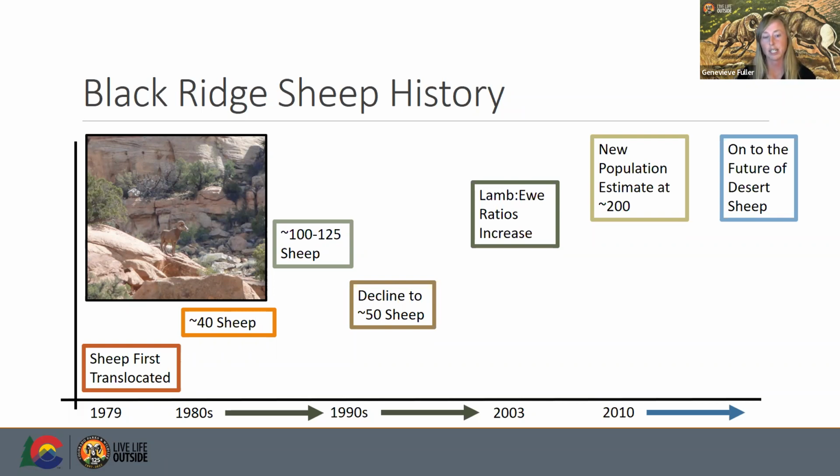With lamb-ewe ratios, we're basically looking at how many lambs per 100 ewes are out there. If there are a lot of lambs, where a good portion of the ewes have a lamb with them, that's showing population growth over time. So that's one of our metrics for gauging what the population is doing.